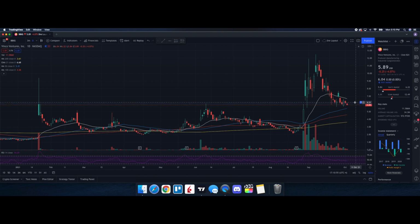As far as for the high of the day, we got to $6.22. So you're going to want to see BBIG going into tomorrow passing this level, and then look forward to seeing a move where we can get to around 6.39 and then seeing where we can go from there. Preferably, I would love for us to catch up to the 21-day EMA at $6.68 and gain some momentum.